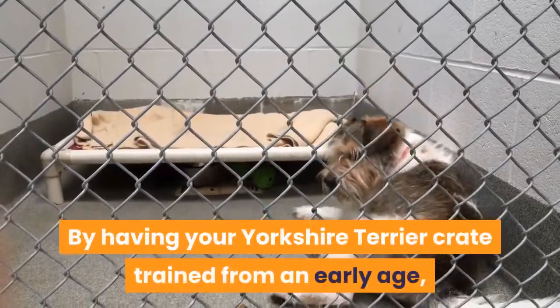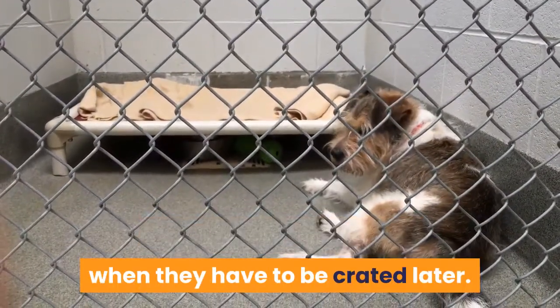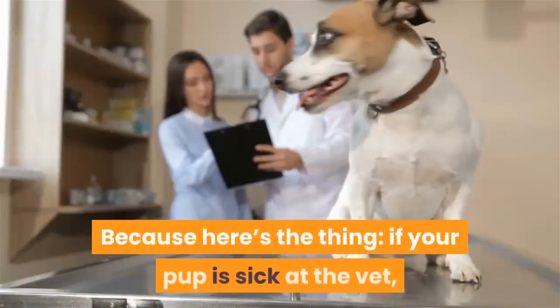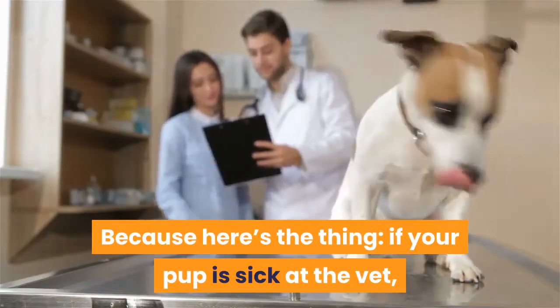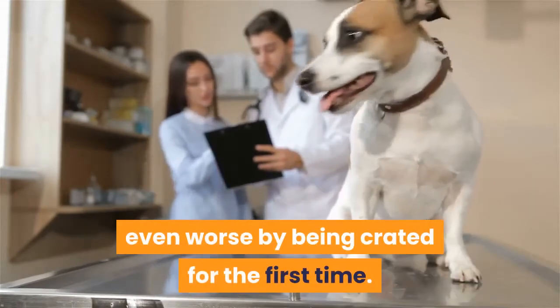By having your Yorkshire Terrier crate trained from an early age, you can make sure that they'll be okay when they have to be crated later. Because here's the thing, if your pup is sick at the vet, the last thing you want to do is make them feel even worse by being crated for the first time.